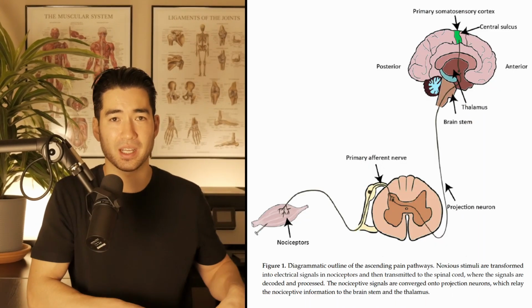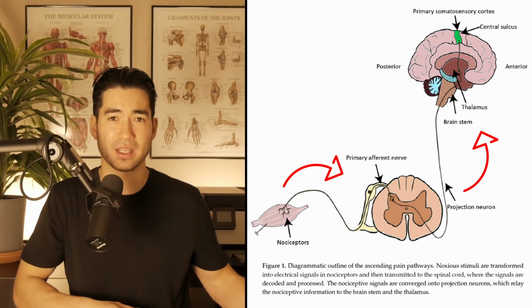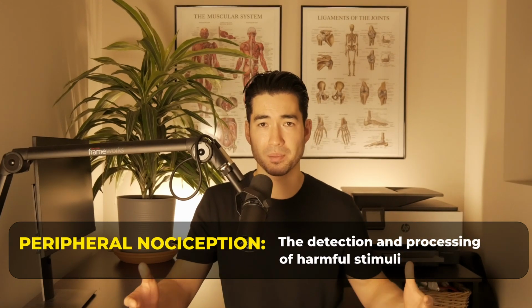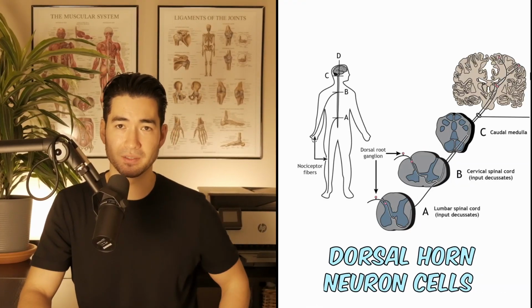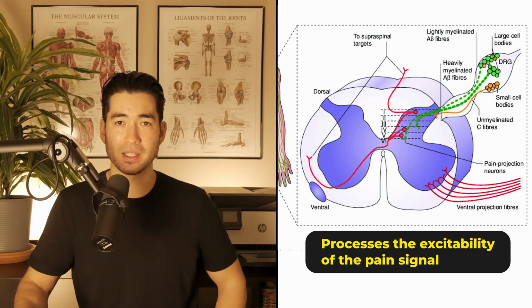Second, from a pain management perspective, dry needling is able to reduce what is called peripheral nociception at the spinal level. Peripheral nociception can be explained as the process where pain signals travel from the site of injury to the spinal cord and the brain to alert us that there's a problem within this area. A reduction in this peripheral nociception, or this dampening of the pain signal, results in a decrease of the spinal dorsal horn neuron activity, which is a region in the spinal cord that processes the excitability of the pain signal.